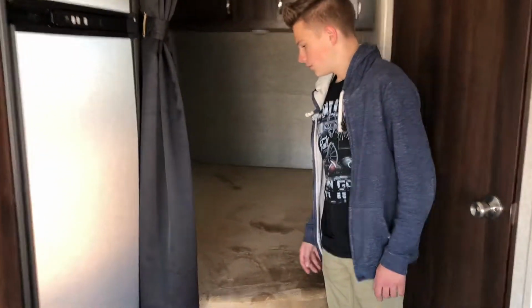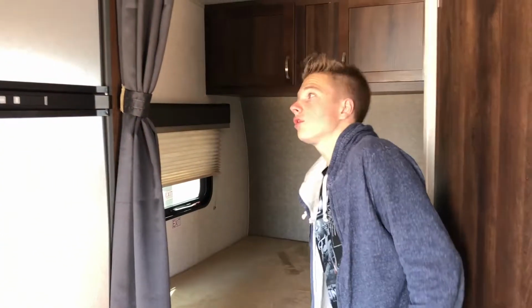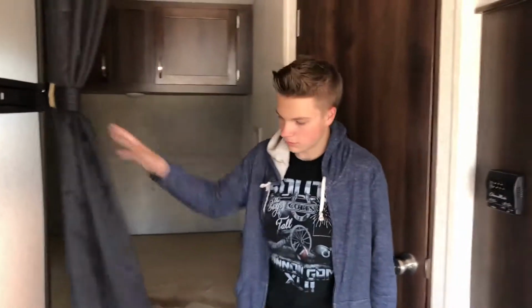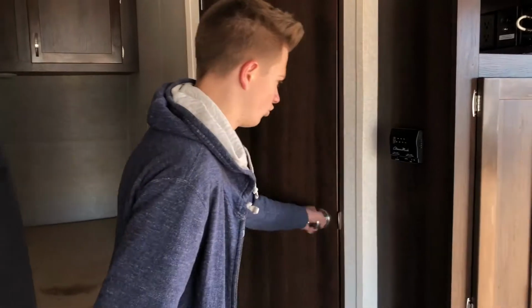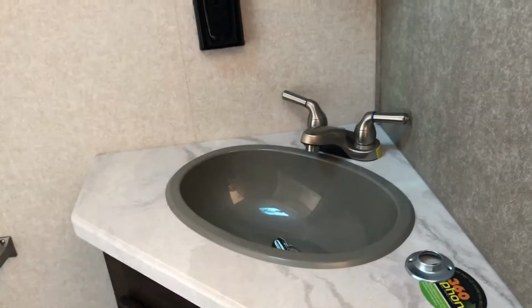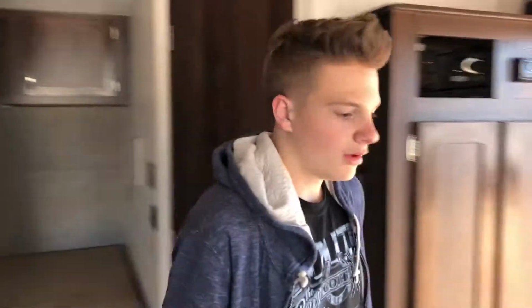You have another bed in here, a very, very nice soft mattress, and you have some cabinets, and then this will close. Here's the bathroom. Got your shower in the back, you have your sink, you have a cabinet, a mirror, another cabinet, and a toilet. Pretty good sized bathroom considering that this is a toy hauler.